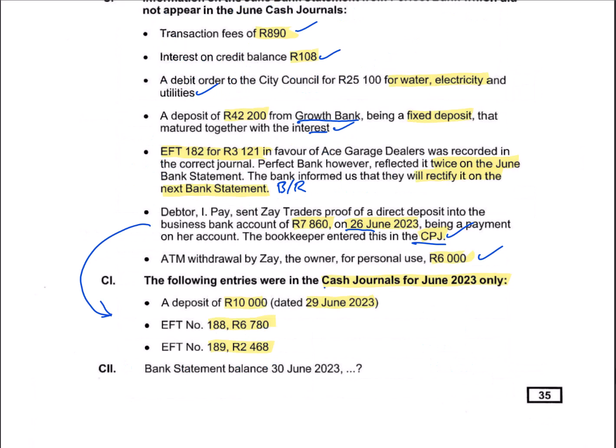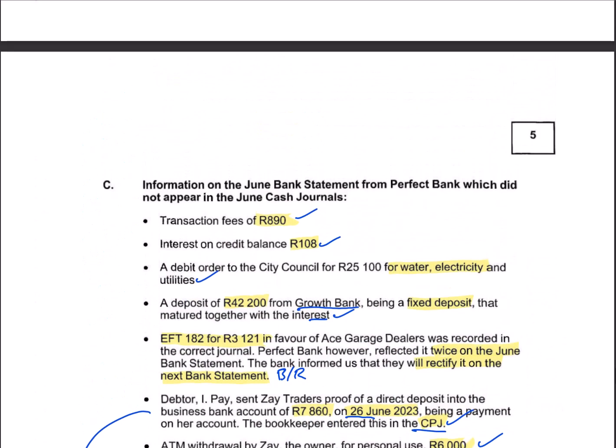And then the following entries were in the cash journals for June 2023 only. So a deposit of 10,000 on 29 June. That's bank recon, EFT. That's bank recon. Then another EFT. That's bank recon. Okay. So I think, yeah, that's the end.